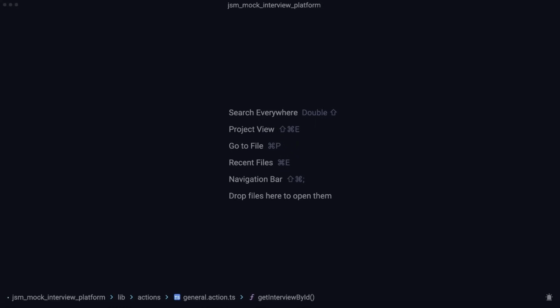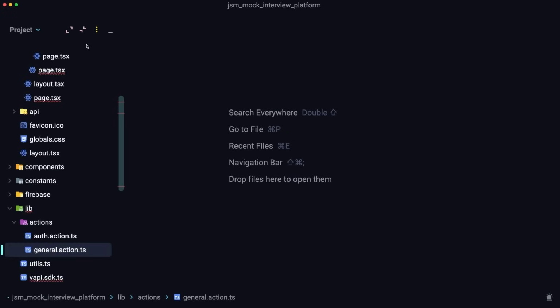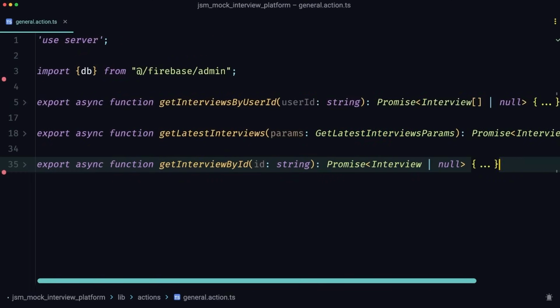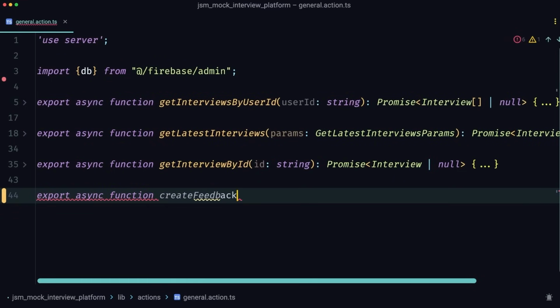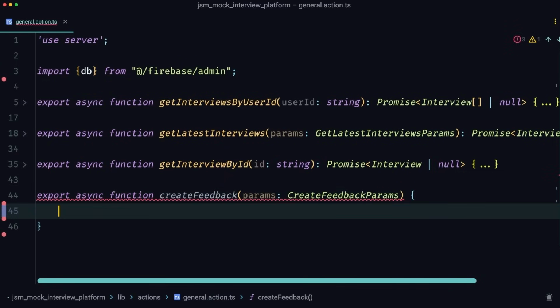In this lesson, we'll create the feedback and show it on the feedback page. So first, head over to our lib folder, and then to actions, and then general.action.ts. Within here, we can create a server action that'll create feedback in our Firestore database using Gemini AI. So first things first, let's export an async function called createFeedback, which will take in some params of a type CreateFeedbackParams, and we can just try to destructure those params at the top.